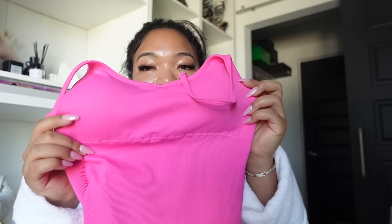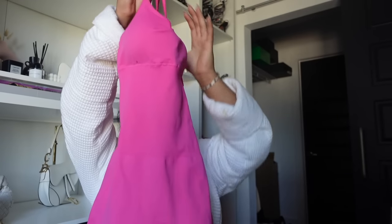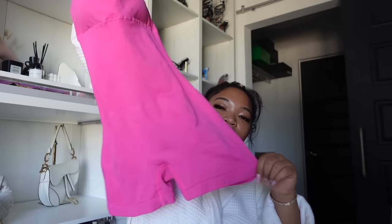I got this little onesie from Amazon. It reminded me of my Aritzia bodysuit. The only thing I don't like about this is the bra top. I think I'm gonna take the pads out because they don't cover my whole boob. For the most part, I really like it. I tried it on, it was super cute. It snatches the waist, so I definitely would highly recommend.